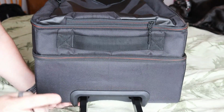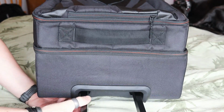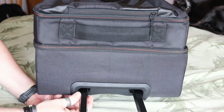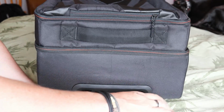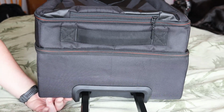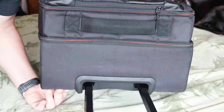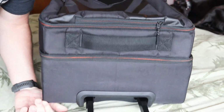Now this is really cool. I like the detail that they've put into this as well. Rather than just some rectangular tubular style metal on here, how many sides? 1, 2, 3, 4, 5, 6. So this is a hexagonal style, which is really nice.